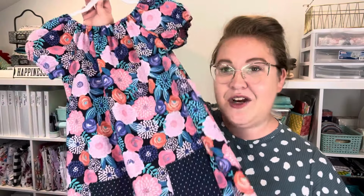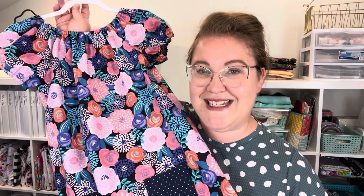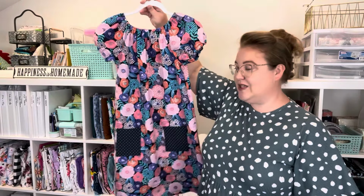And this is the one that I actually sew up with you in that sew with me. It's going to be at the end of the video here. I have used 100% cotton fabric from my stash. I had quite a bit of this in my stash, and this one is the size 14. I can get the full dress. You can see it is quite long.